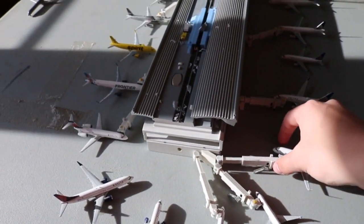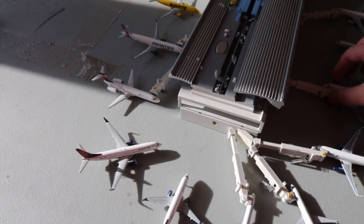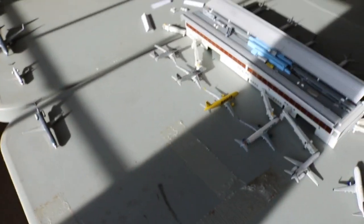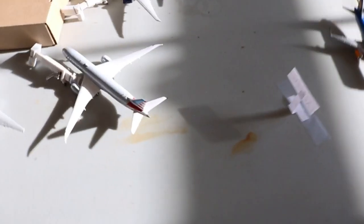the plane that was sitting on the corner was the Delta Airlines MD-90. My cord literally took the tail fin and it did a 360 into the carpet.